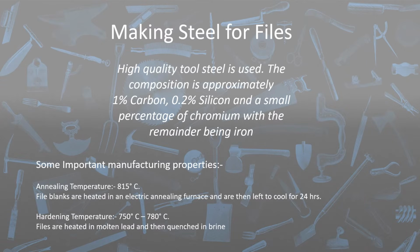As mentioned earlier, high-quality crucible tool steel was used for making files. The chemical composition of the steel was about 1% carbon, 0.2% silicon, and latterly a small amount of chromium was added. This steel had important properties for the filemaker in that it could be annealed and hardened.